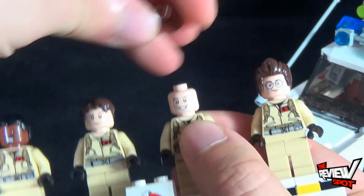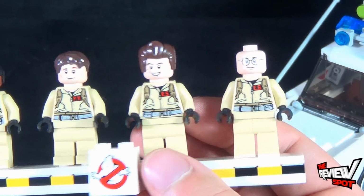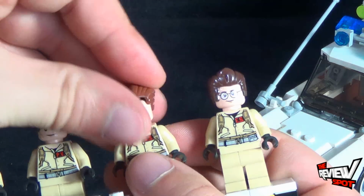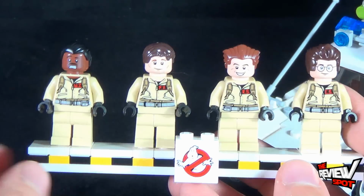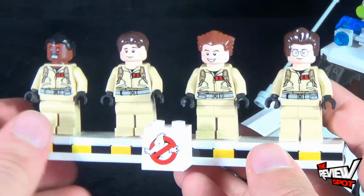Equally so, I suppose you could have also given Ray that hairstyle too from Egon, and that also would have worked. But the hair that they gave Peter just does not work for me. So I probably will keep the team like this until I find maybe a better hairstyle for Peter Venkman. But I just don't find this hairstyle is good for a Peter Venkman.